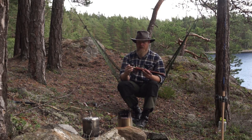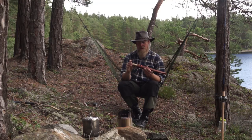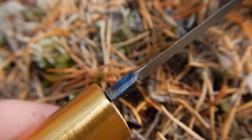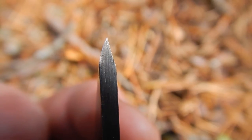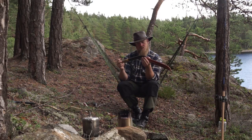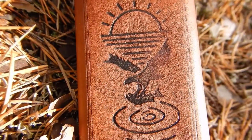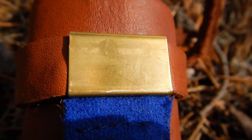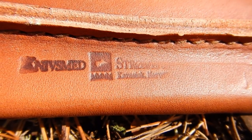Also, the fitting of the wood handle against the brass pommel is not all that nicely done. The finishing of the edge against the handle, I think it looks pretty terrible actually. And also the tip of the knife is not evenly ground. But after I'm finished sharpening it and straightening the tip, I know that this knife will perform for many years. And overall it's a really good quality knife, I think. I hope, because I spent quite a bit of money on it.